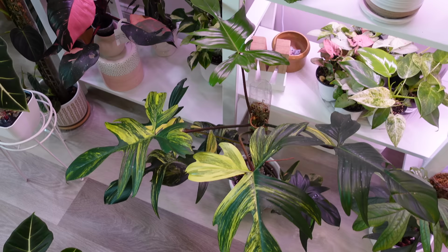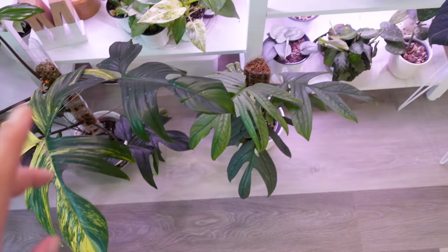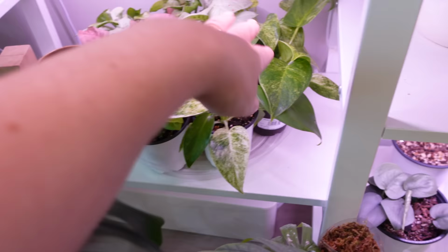Florida Beauty is growing like crazy. The newest leaf is all green, so hopefully it didn't revert on me. But these two leaves are beautiful. Medium Silver doing very well. All of my little tissue cultures are growing away. I need to separate these guys. Yeah, this leaf here is very beautiful.